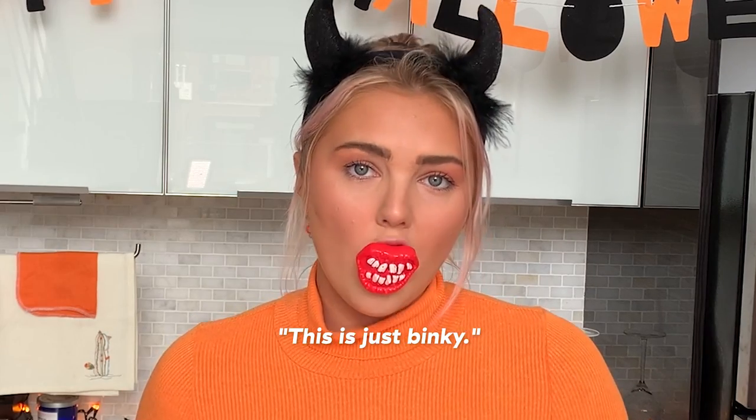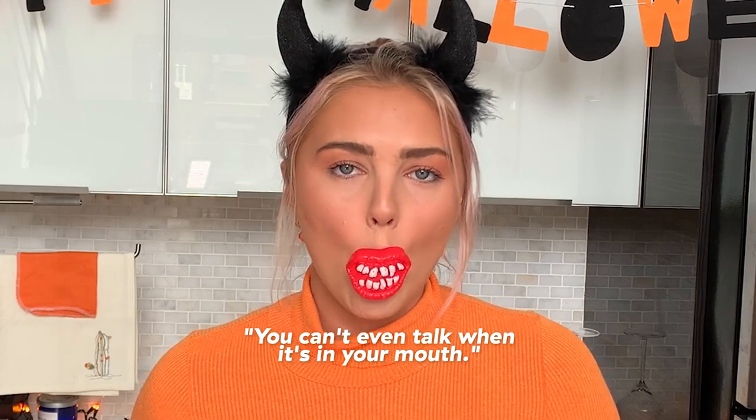I think it's great. This is not blue raspberry. This is cotton candy, I'm pretty sure. It's like cotton candy blue raspberry with a... Nope. Mm-mm. This is a binky. That's a no. That's getting a 1 out of 10.